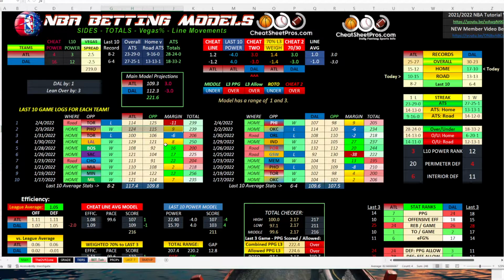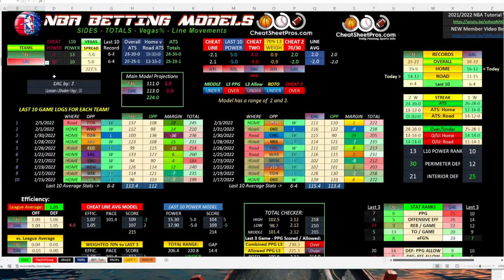But again, it's not one of my favorite plays, but it is one that is interesting. One thing I would point out is Dallas is a monster under play at home. Here on the over-under, you can see they're 33-18 for the under, and at home they're 20-6 for the under. I didn't go back and dig in to see if that's when Porzingis is in or out, but just something to keep an eye on. And then flipping down, we got 2 more games we're going to try to go ahead and hit real quick.